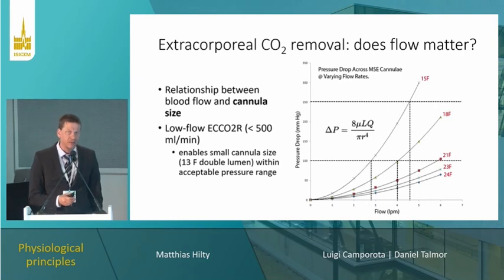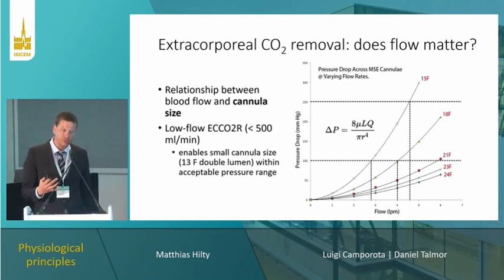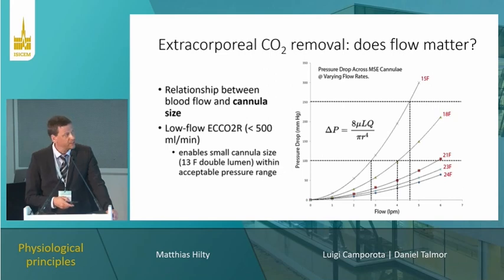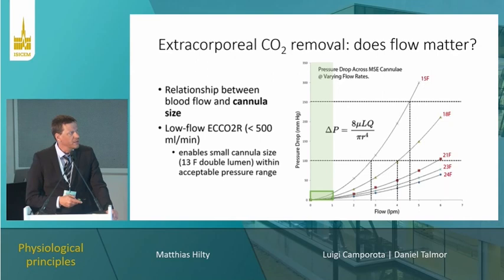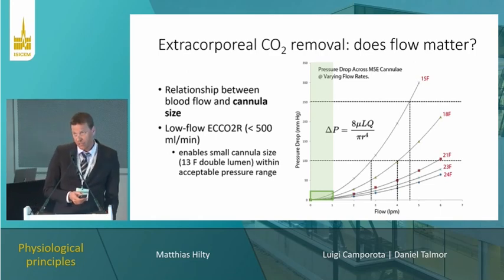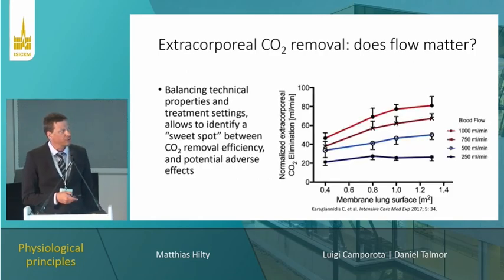So if we really can remove CO2 with this low blood flow rate, then of course we have the huge advantage that we are minimally invasive with vascular access. The Hagen-Poiseuille relationship will show that for blood flow rates that here lie around 0.5 liters per minute, we have the choice to go very low with catheter sizes. So in our practice, a 13 French double lumen catheter, the same that we use for CRRT, is very well suited for extracorporeal CO2 removal.